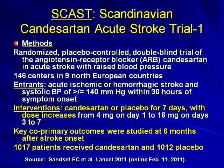And they looked at key outcomes at 6 months after stroke onset, and they had over 2,000 people who were randomized to either lower the blood pressure or stay on their medicine and get a placebo. And guess what? The people on candesartan had a 5/2 drop in blood pressure. They added another blood pressure lowering medicine, and guess what? It works. You can lower the blood pressure.